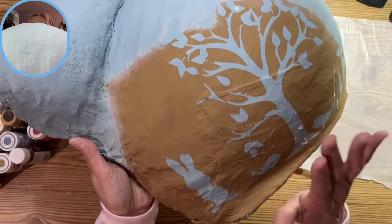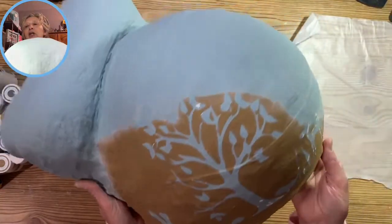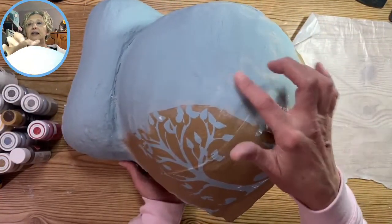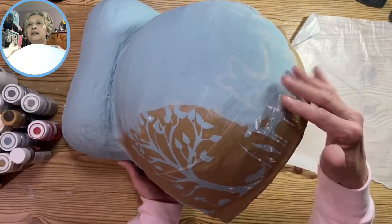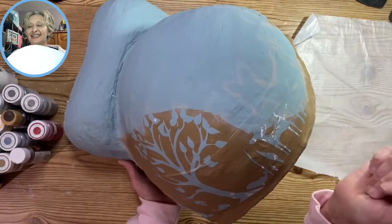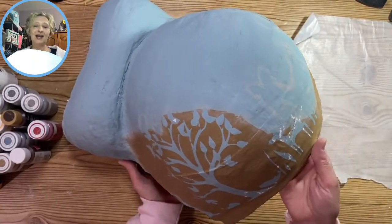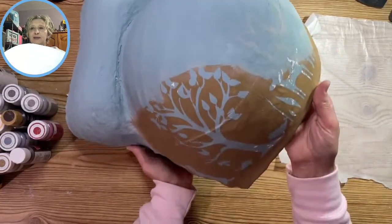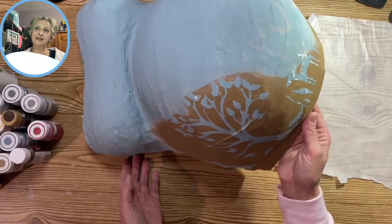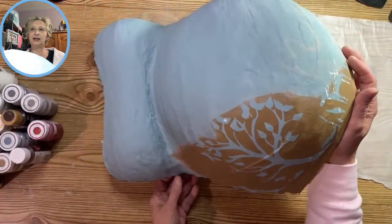What I did was take vinyl, use it as a stencil, paint over it, and peel off the vinyl. In the areas where there was nothing behind it, I lightly tapped around the edges with ivory so I would have something to work with. Let me see if I can get this to sit correctly so you all can see it. Yeah, let's do it this way.